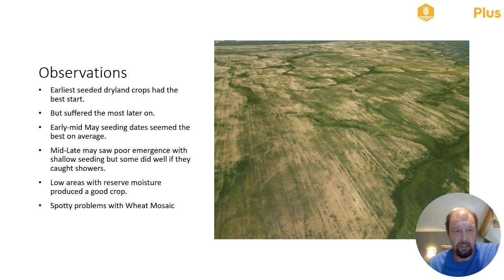Observations at this time: the earliest seeded dryland crops did have the best start, but did suffer the most later on. Early to mid-May seeding dates seemed to be the best on average. Mid to late May saw poor emergence with shallow seeding, but some did pretty well if they did catch showers. Low areas with reserved moisture produced a good crop, like in this overhead image of this barley field. You can see those dryland areas on the hilltops are just burning right off, but all those low spots are doing absolutely wonderful.